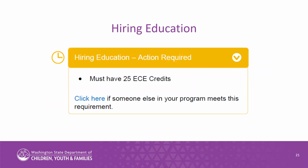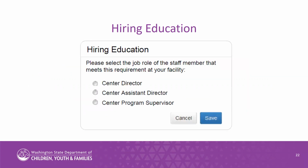If you are a center director, assistant director, or program supervisor, and you have not yet met the hiring education requirement, you will have the ability to select if someone else in one of these roles within your program has met the requirement by clicking on the Click Here link, where a pop-up will appear, allowing you to indicate which staff member has met the requirement.